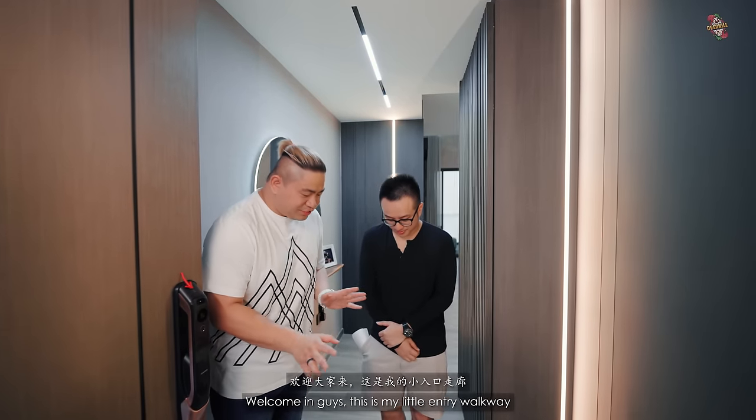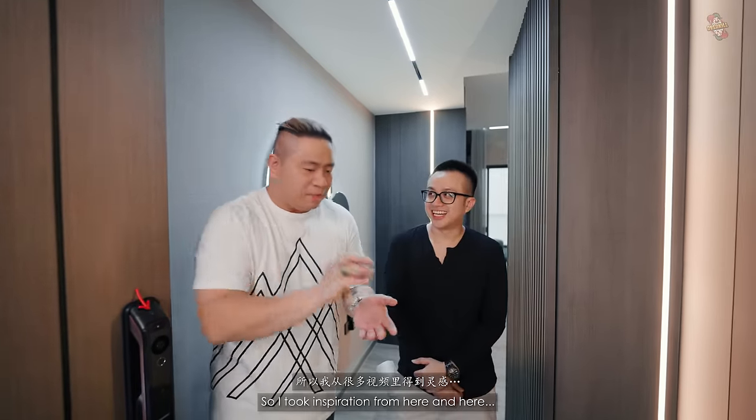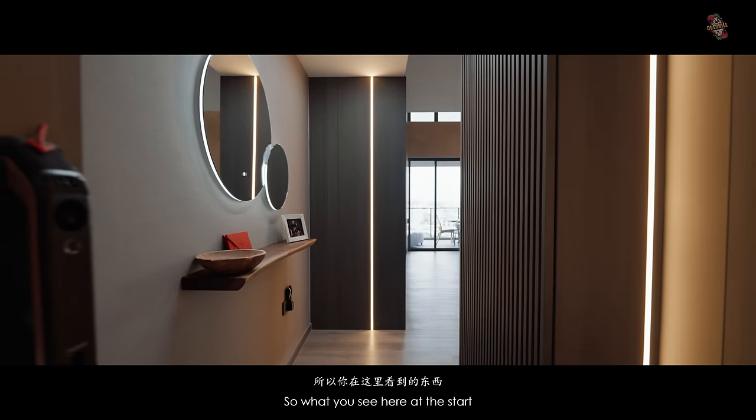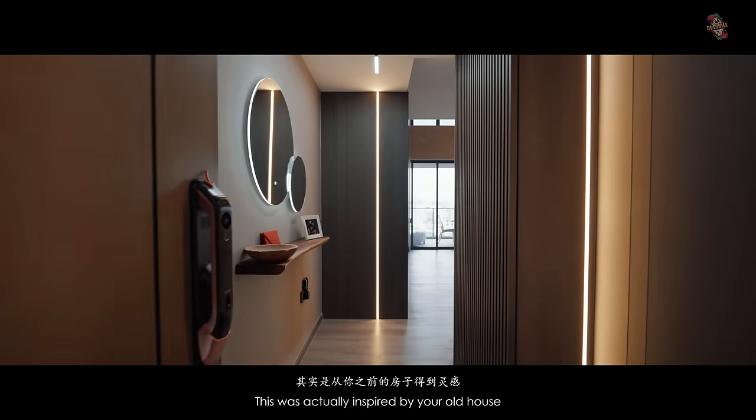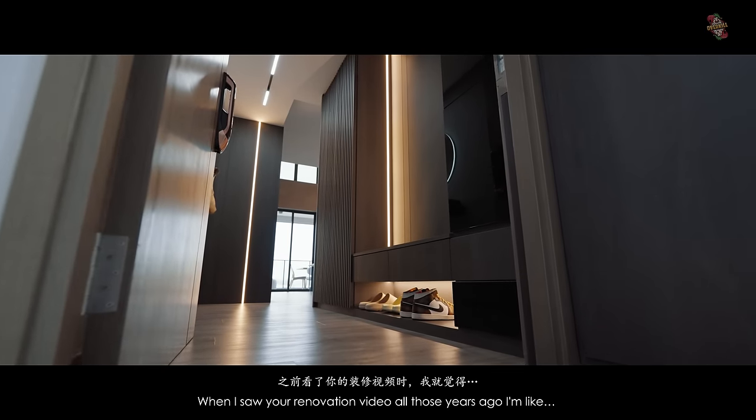This is my little entry walkway. Today there'll be a theme: how I'm a bit of a copycat. I have watched every reno video you've done, so I took inspiration from here, from here, from here. What you see here at the start was actually inspired by your old house, the house you just moved out of. When I saw your reno video all those years ago, I thought it was so clever.